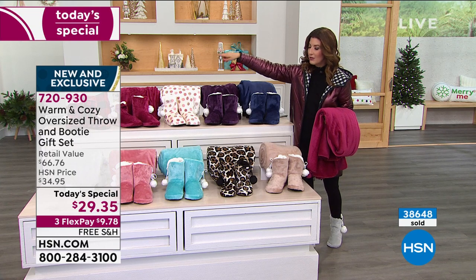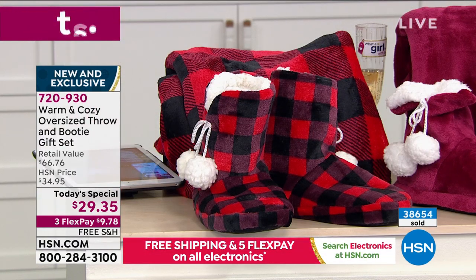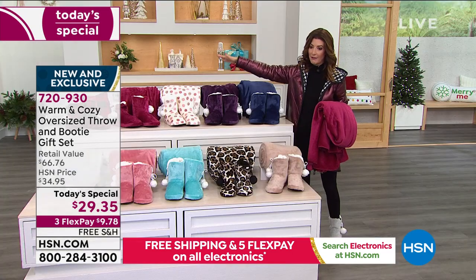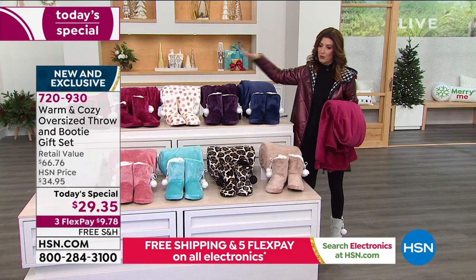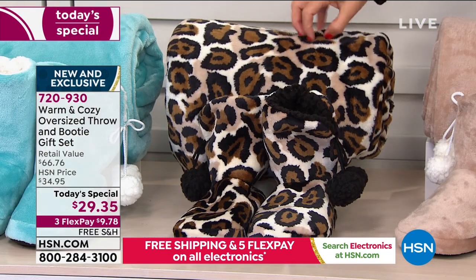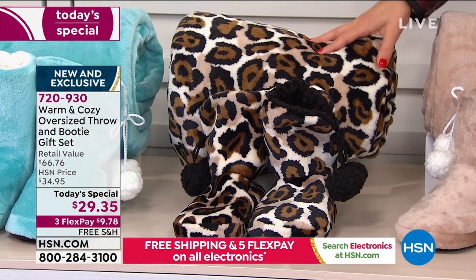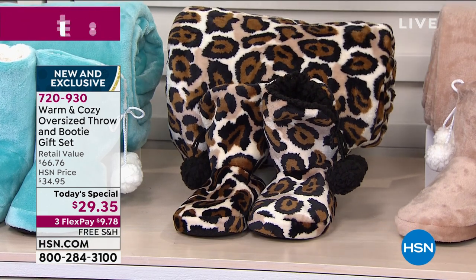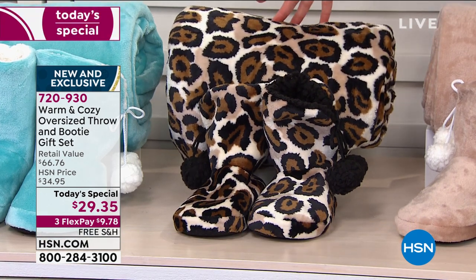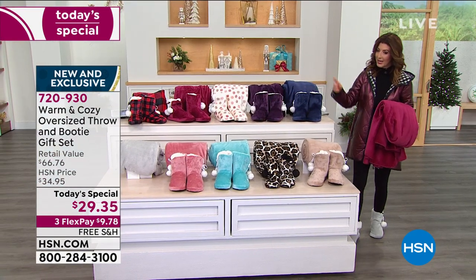Red Buffalo Check, I think, is our most popular. I do wanna find out what will be the next to sell out. We have the berry, we have the polka dot as our next two colors. And then we have, so there's your berry, there's your polka dot, there's your purple, there's your navy, here's your taupe. Will the next to sell out be the leopard? Okay, leopard and red buffalo check could be gone. If you're not jumping in right now and reserving one of those for you, those will be the next two choices to sell out. And then we have the fabulous aqua, the rose, and the silver.